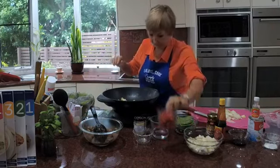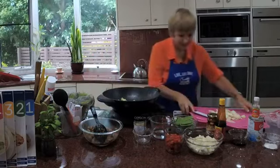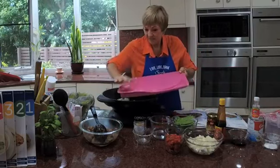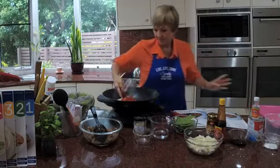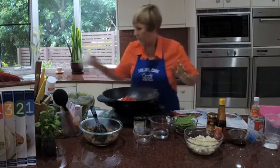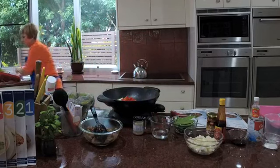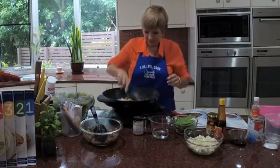and the capsicum. No, onion. Where's the onion? Oh, here. Throw in the onion and the capsicum. Look at those colours. Just put these over in the sink. And let's give it a stir.